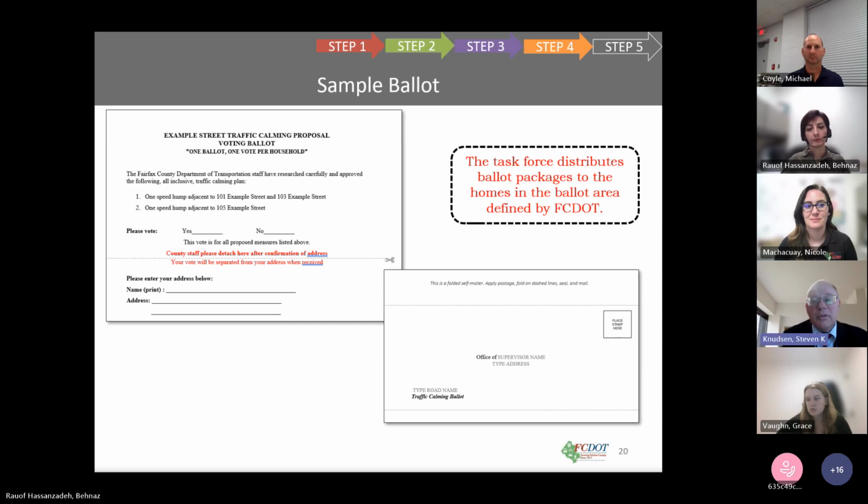Yeah, I mean, we've been doing this for a number of years, and it is interesting to see the level of response. Generally, people do take interest when there's something being done on the road that they live on or live near. So hopefully we will see a positive return rate from the ballots issued.